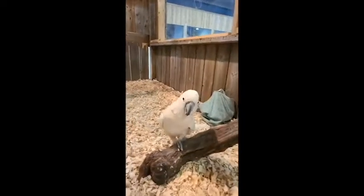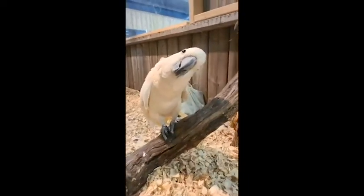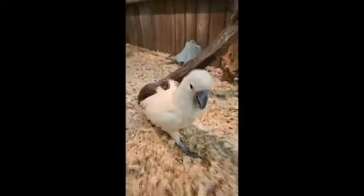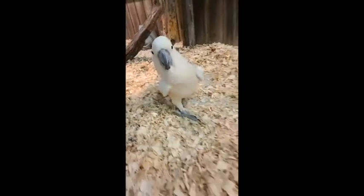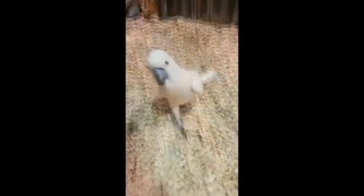There he is. You can see they just have so much personality. They have so much personality. They actually have their own little attitudes, their own little ways of doing everything.